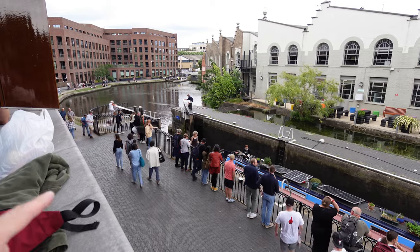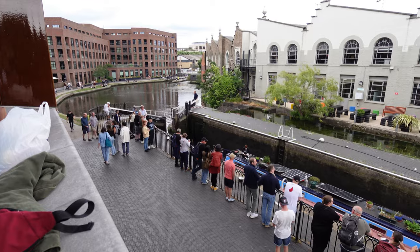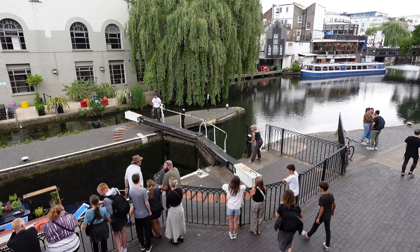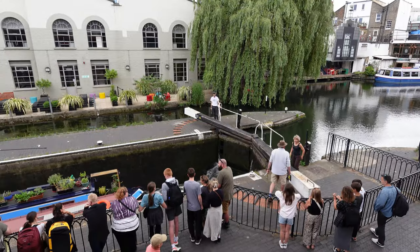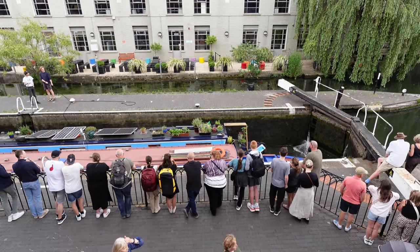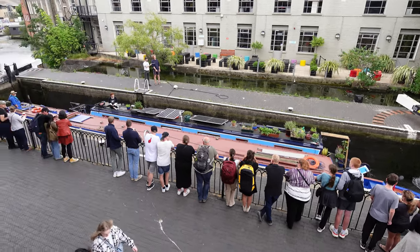With all the might, they close the gate on the other side. So the water starts to flood the lock. The water now gushing into the lock, floating two of the boats. And now you can see it better. So you've got the blue boats over there and then the red one side by side. Passenger on board.